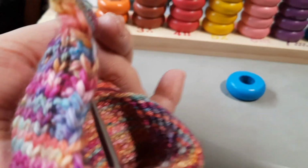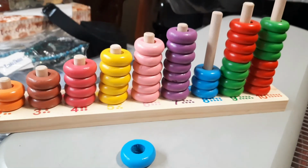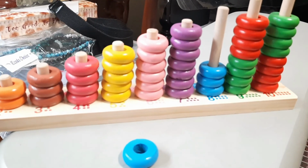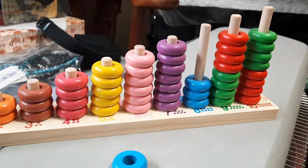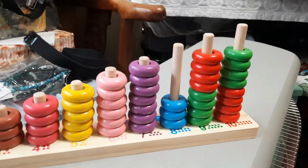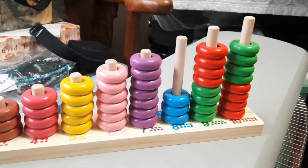So hopefully the socks will turn out really nicely. I'll show more when I've finished the one sock. But yeah, this abacus is such a neat idea. What do you think? Is it helpful? It's very helpful for me. And also I work from right to left with the abacus, only because there are higher pins on the right, but I would probably go that way anyway, as I'm left-handed.